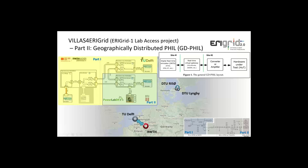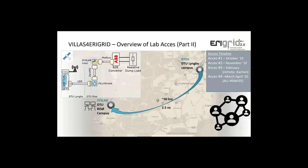Here just geographically, what distribution we had: we have TU Delft, RWTH, and then within Denmark, we have two different sites, the Risø site and the Lyngby site, which both belong to the PowerLabDK laboratory at DTU. A bit closer zoomed in, we have the Lyngby campus where the RTDS is sited and the SysLab on the Risø campus. So there's a straight line distance of 30 kilometers, half an hour by car, and 2.5 nanoseconds as a digital coupling.